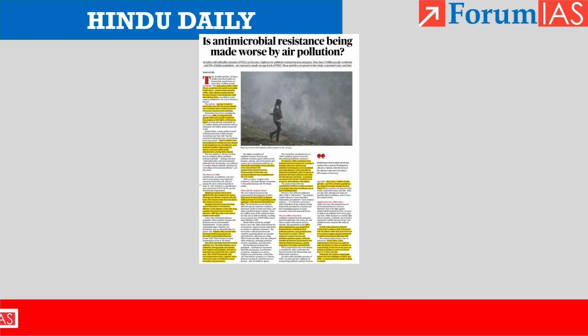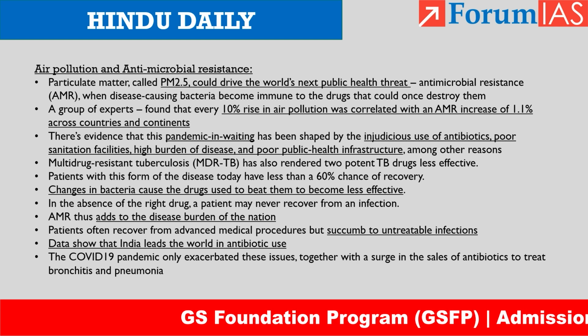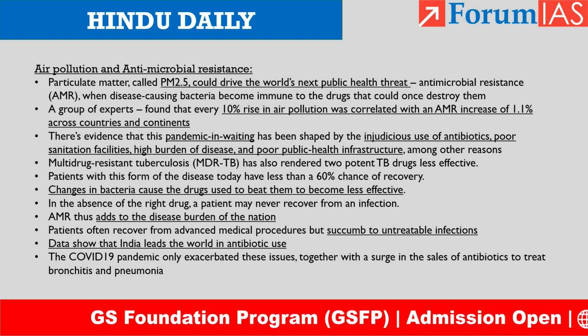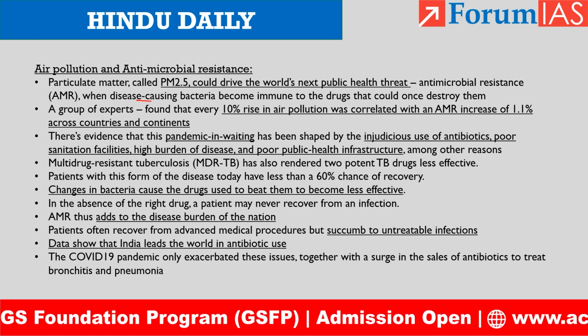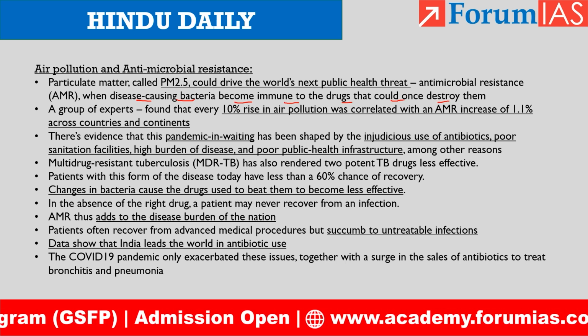The last article talks about air pollution, which is making antimicrobial resistance worse. What is antimicrobial resistance? Antimicrobial resistance is when disease-causing bacteria become immune to the drugs that could once destroy them.